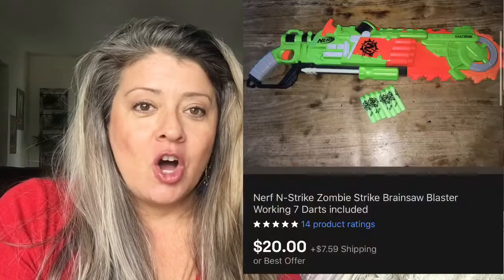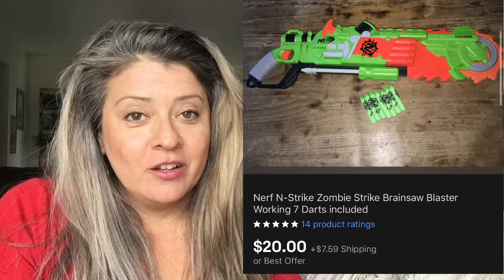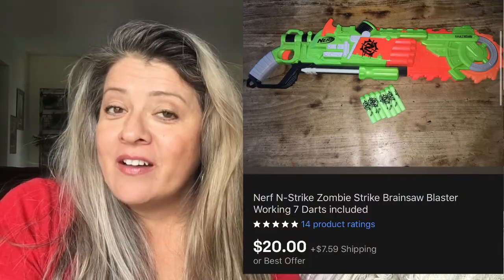Now, for the Nerf guns. Alright, so you guys remember my video last week talking about the Nerf guns that I picked up at the same garage sale, and I paid $1 a piece for these Nerf guns. I'm $1 in on each of them. This Nerf gun is a zombie brain saw. It sold this week for $20. That was an offer that we sent out and the buyer accepted.